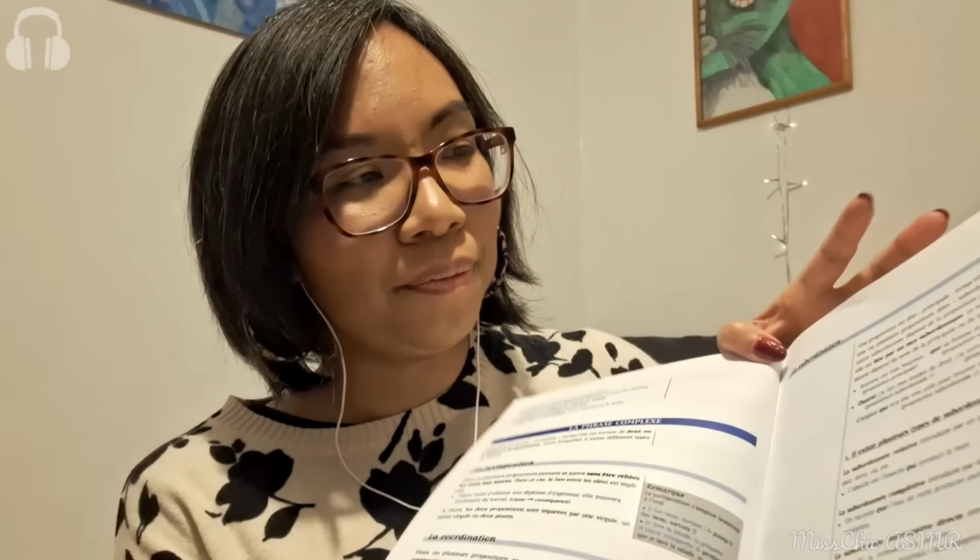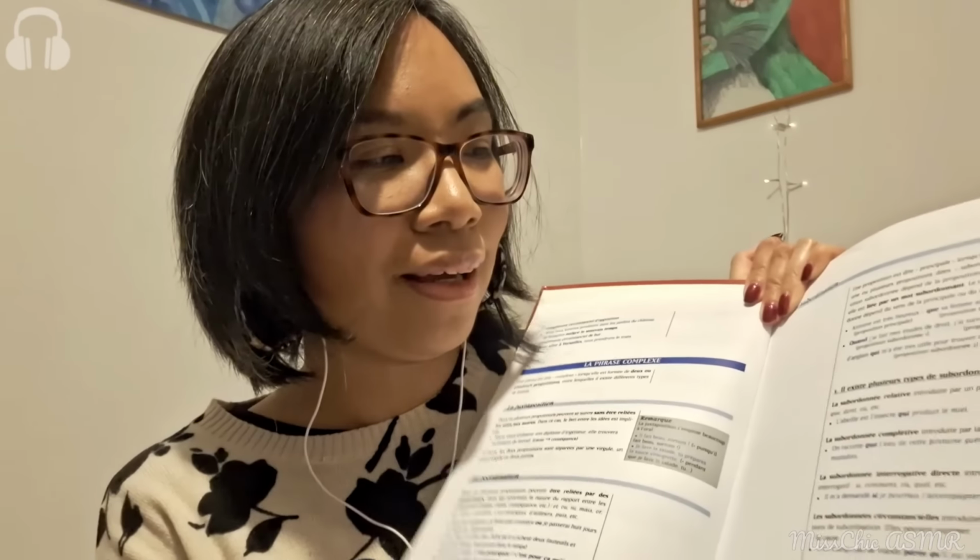The next book I have is another French grammar book. This is La Nouvelle Grammaire du Français. I think I got this in France. It's similar to the other Spanish book that I have, but with all of the explanations and the grammar points written in French, the native language, rather than in English. So this is quite useful as well, because it explains everything in the language that you're learning, so it will help you learn the language even more.